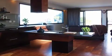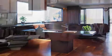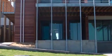So another thing with designing for someone with a disability is that it's about the future. At the moment he lives by himself, but in the future he'll need a carer. So the downstairs area has been designed as a second living space for a carer to move into. You've got to think not only about how they are at the moment, but where they need to be in the future.